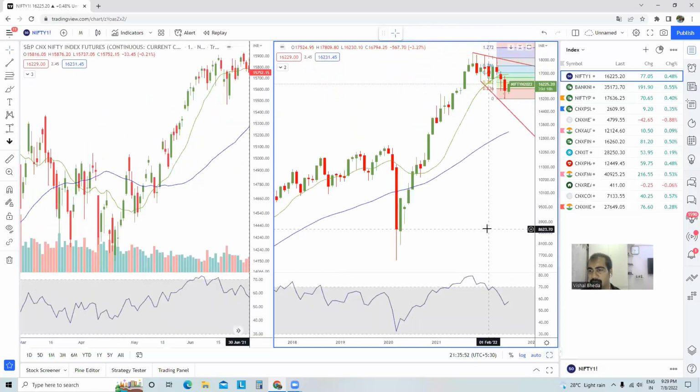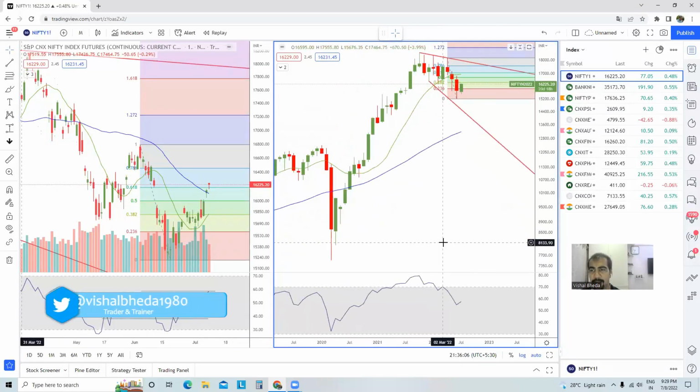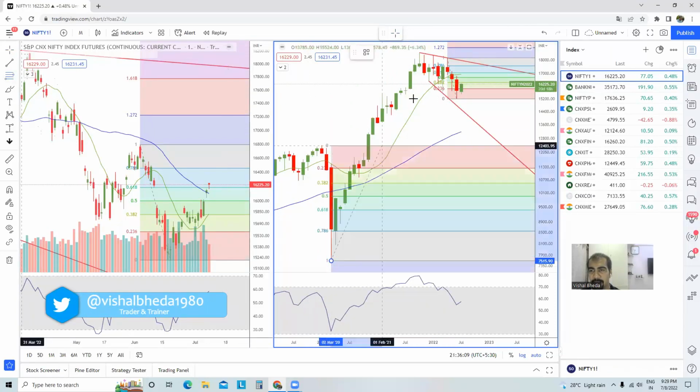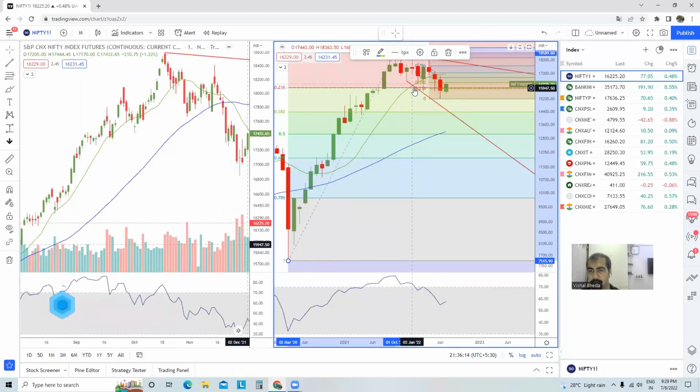In the monthly time frame chart, we can see very clearly that the prices are trading within the dual moving averages. So it is a clear thing that it is no trend as of now. It is a consolidation phase in the monthly time frame chart. And one more thing which I have seen, that we closed below this particular support, this 23.6% Fibonacci retracement.